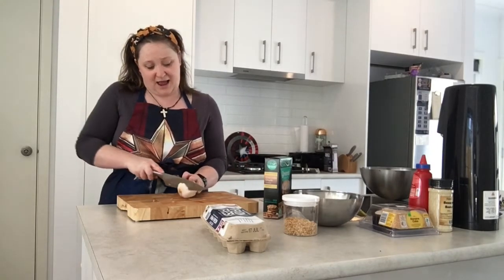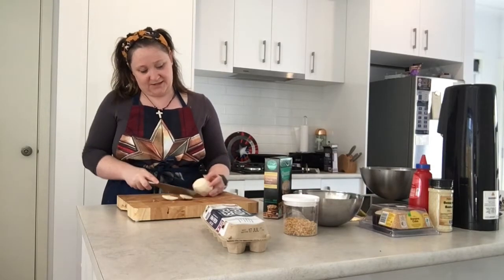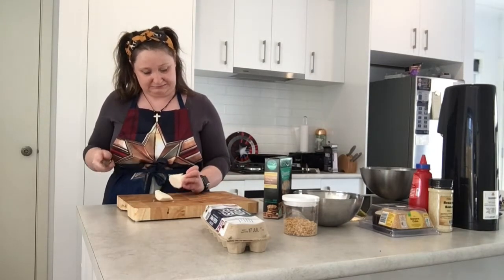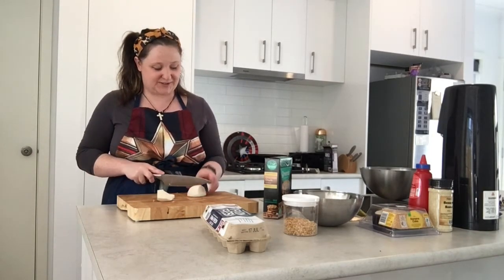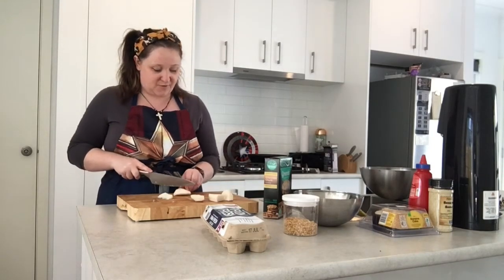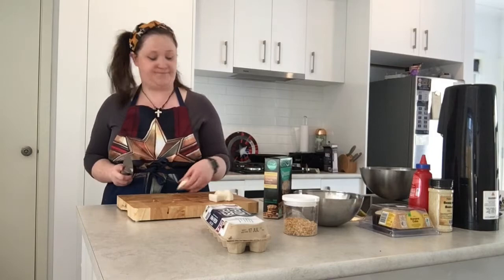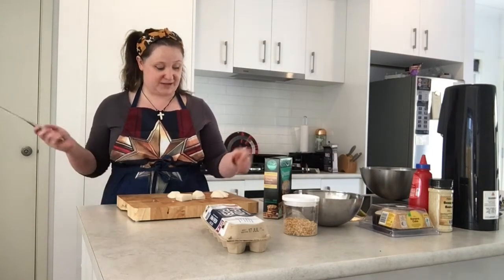I have never cut into a turnip before, or a parsnip. So parsnip already done, now is the turnip. I actually have no idea how to cut these. I have no idea how you're supposed to cut these properly. It doesn't really matter, I'm cutting it up small anyway, so I'm just gonna cut it however I like and put it in the cookie mix, I guess.